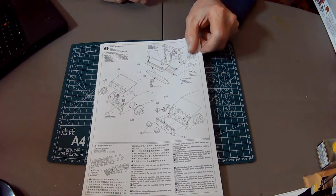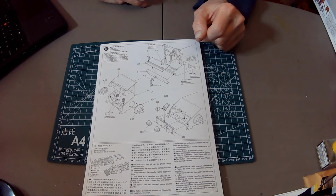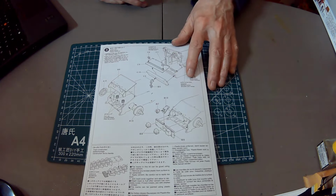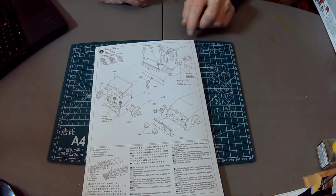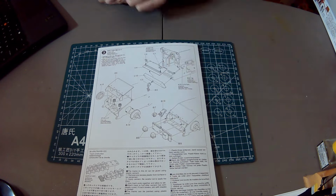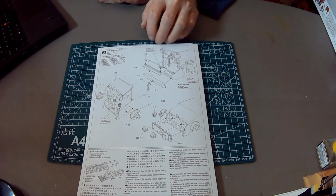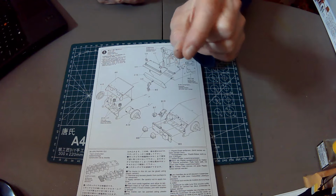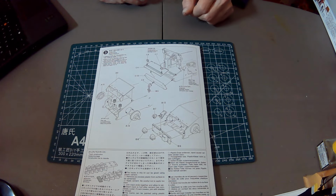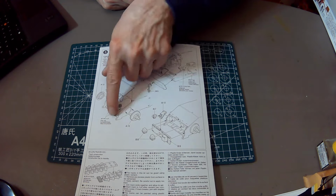As always with Tamiya, short, straightforward steps. Nice and nice big illustrations. I've built some kits where these numbers here are so teeny tiny. Academy's bad for that. I like Academy, don't get me wrong, but some of their instructions are teeny tiny. Yeah, and so here we go. More frontal armor.